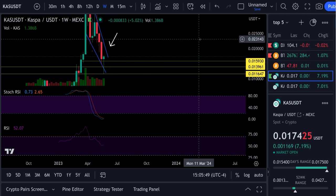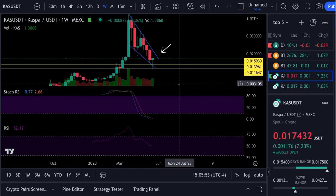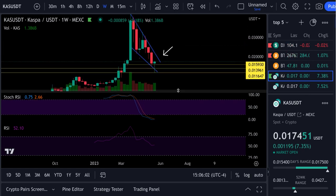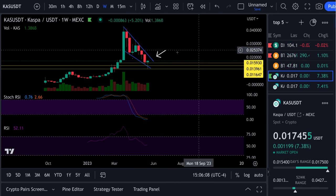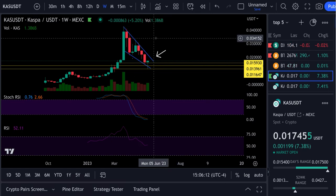Look at this weekly. It's starting to tick up. We've been looking at this thing for the past couple weeks. Look at it, it is starting to tick up. At any moment that thing could flick up, and we could really have an explosion here in price. Expecting it to rip out of this downtrend and get out of here. We have that falling wedge pattern.